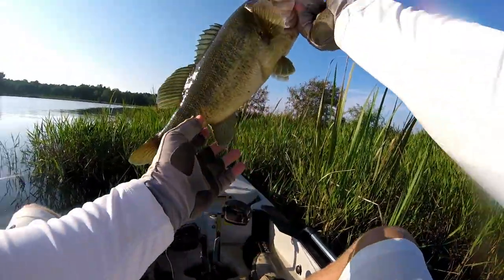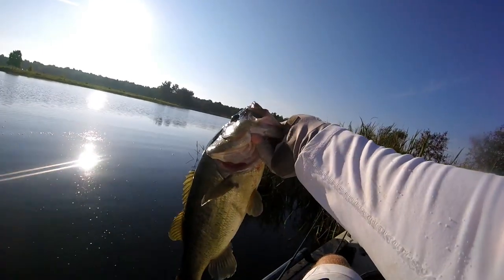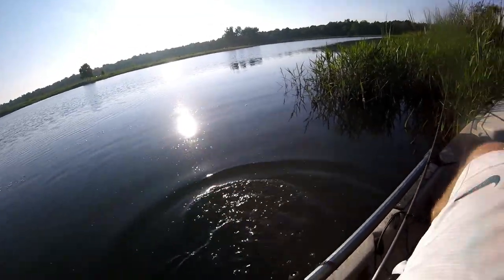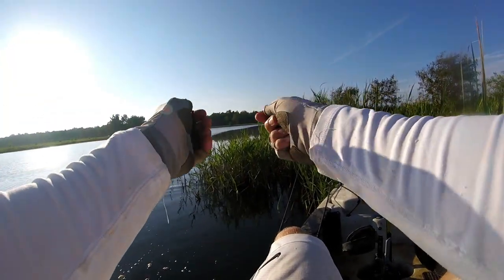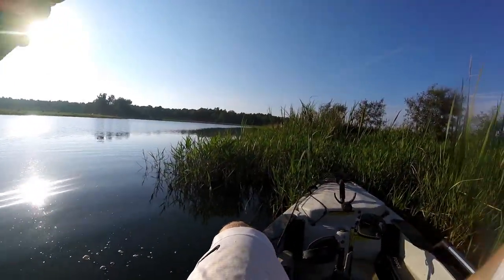Look at that solid chunk right there, guys. That is a nice, healthy fish right there. Boom, beautiful fish, nice colors on him. Solid tournament fish right there. I cast it up into some of that stuff right there. My frog kind of got stuck on a reed, you know? And as I pulled it off, as soon as it hit the water, he just came up and wrecked it. Absolutely wrecked it.